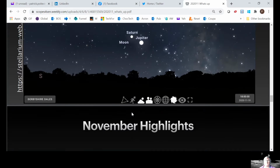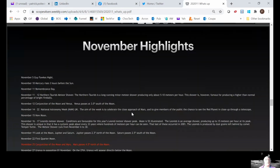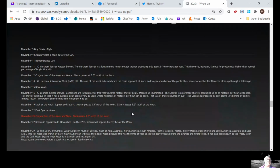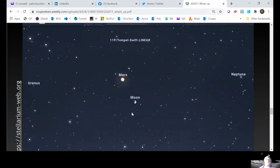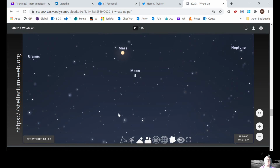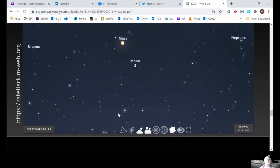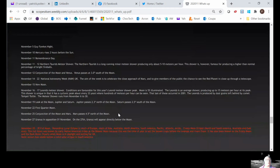So after that one, we have here the first quarter moon, the 22nd of November, and then on the 25th of November, the moon passes further and goes close to Mars, which is about 4.5 degrees apart. And look, it is as well a good opportunity to find Uranus and Neptune in the same kind of area. That is the highlights kind of for November.